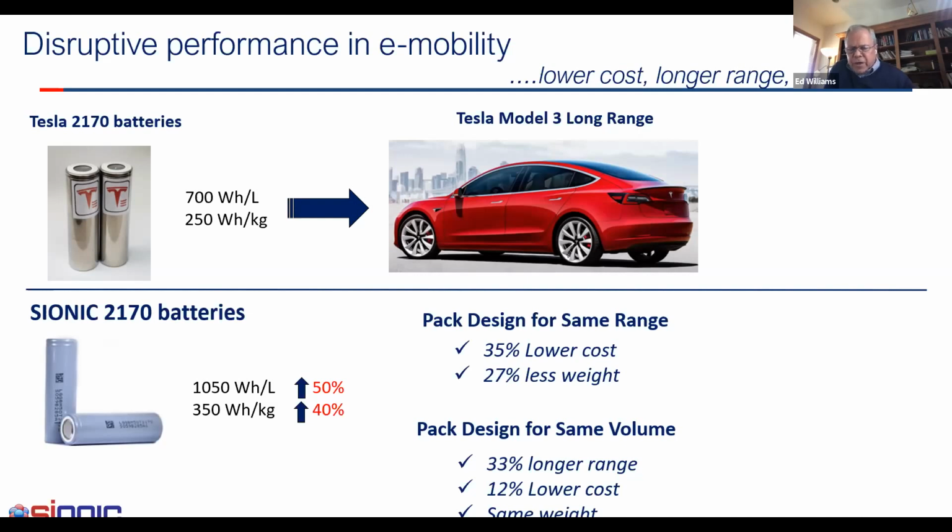If you want to fill the capacity of the current battery pack in that long range completely, you'll get 33% longer range. That's in excess of 450 miles, and you do it at 12% lower cost.